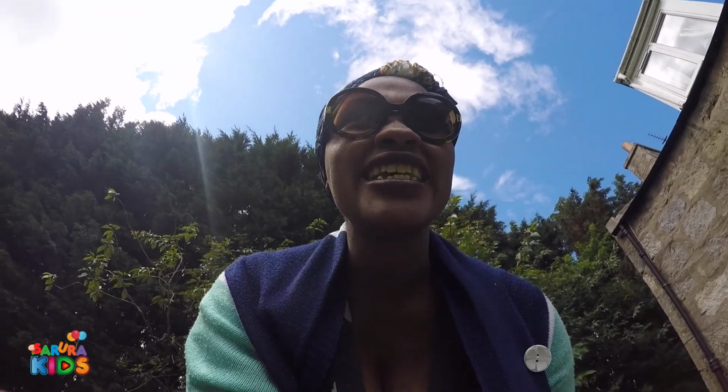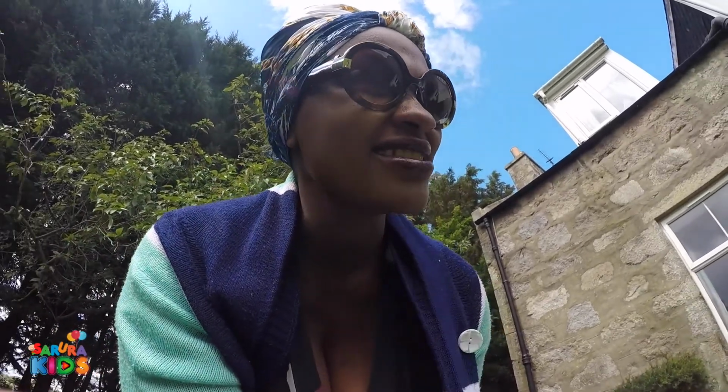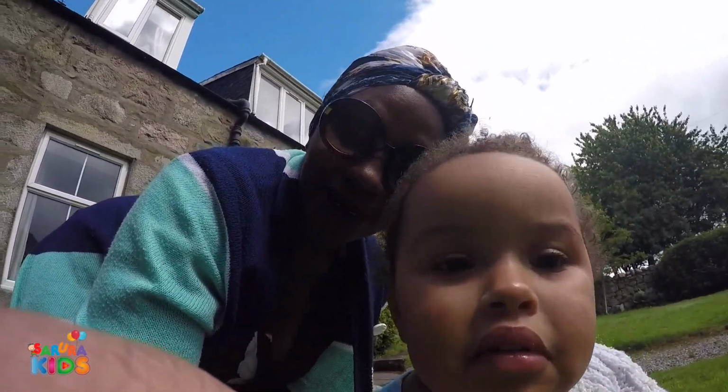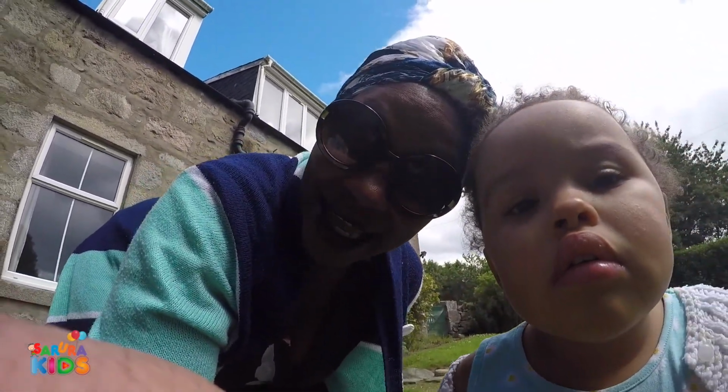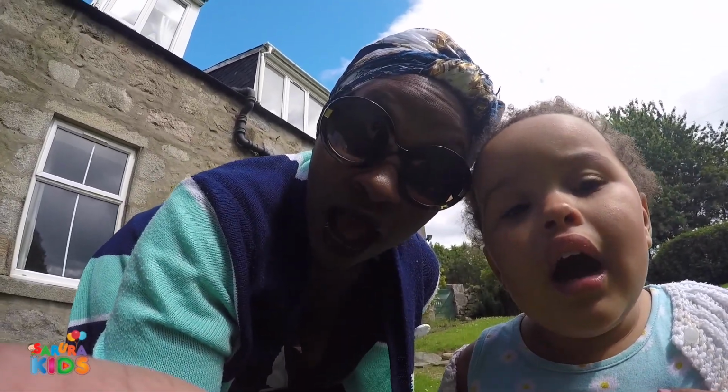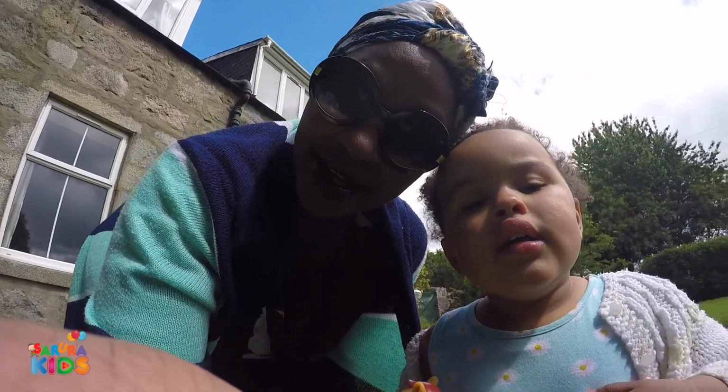This looks a lot like Tina and Tim. What do you think? I think this looks a bit like Tina and Tim. Can you see them? No. You can't see them? Look, there's Tina there and that's Tim. And I think that's their friend as well. How did they get in there?